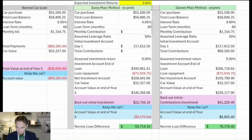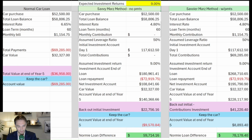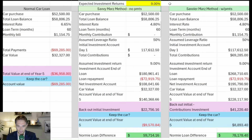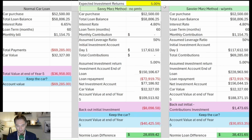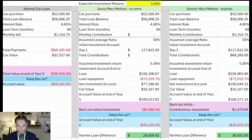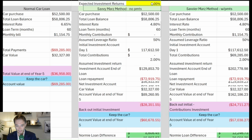Here's a spreadsheet that I built to look at all of this together. All right, all the math and everything is behind the scenes in tab 1. Here's my summary. I plug in 9%. Well, give me a rate that you think you could expect safely in the next 5 years. 5%. Okay, let's go with 5. Does it still work out? Yes, it does. You beat the normie loan. Okay, if you don't make the payments, you save $29,000 while keeping the car. If you make the payments, you save $38,000. At what point does it start to get bad? 2%? No.